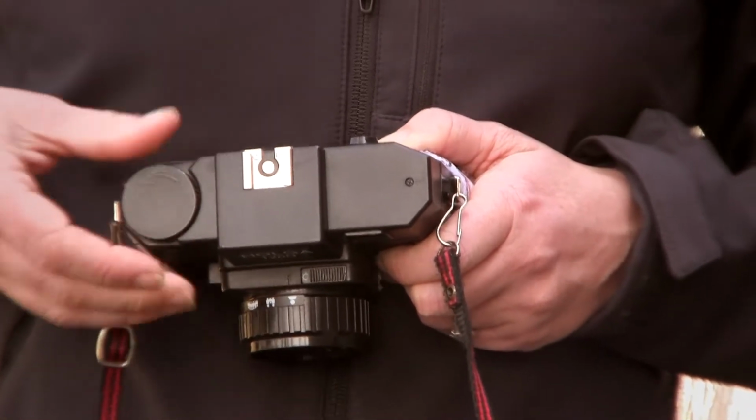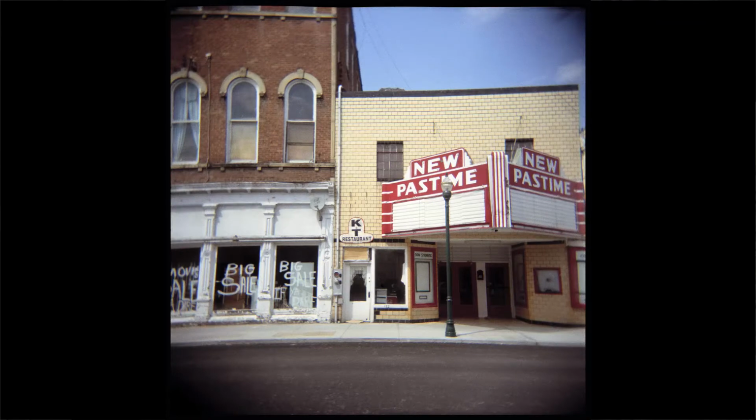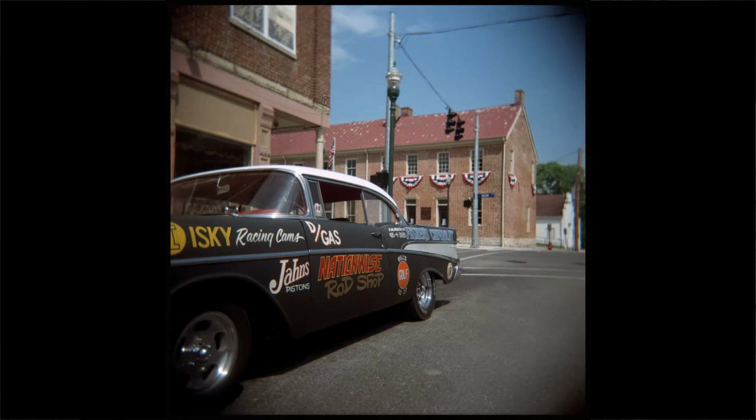What is a photographer? That's a tough one. There's a lot of different ways you could approach that question. I think a person with a camera can be a photographer. I think a person who takes photographs for a living could be a photographer, definitely. I do refer to myself as a photographer, though I teach photography for a living. I am a photographer first.